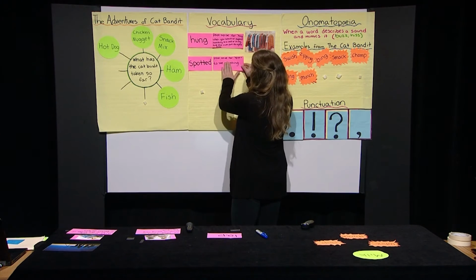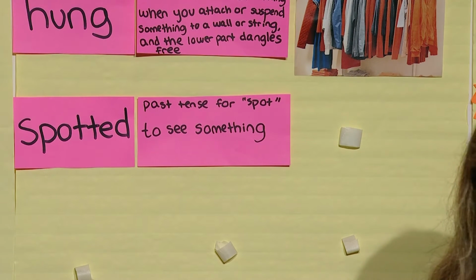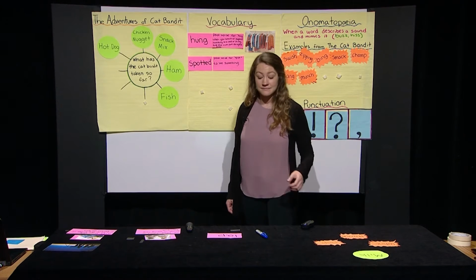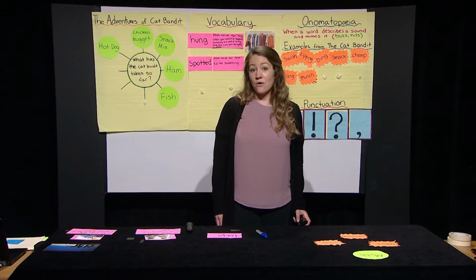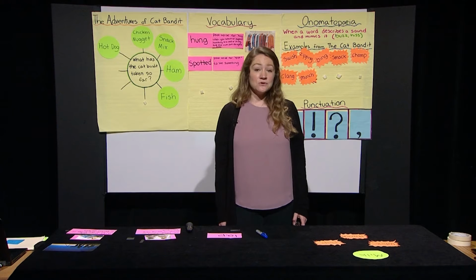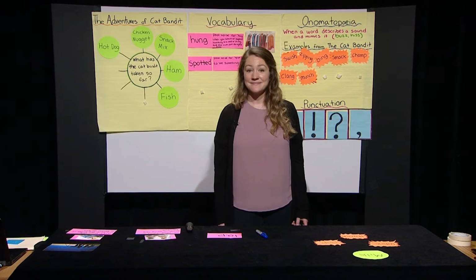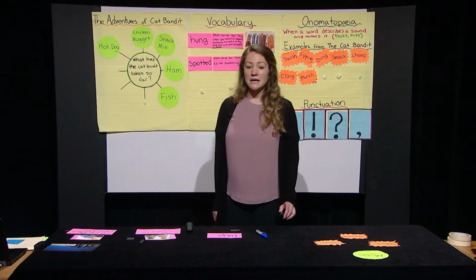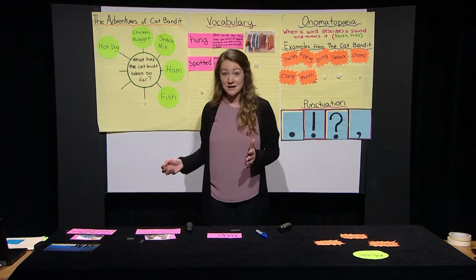For example, I spotted a deer in the woods. Or the mom spotted a spider on the wall. What is something you have spotted before while you were outside? Use the word spotted in a complete sentence when you tell about it. That's a great one. Wonderful job. When we hear the word spotted, let's point and pretend we are seeing something of interest to us, like this.